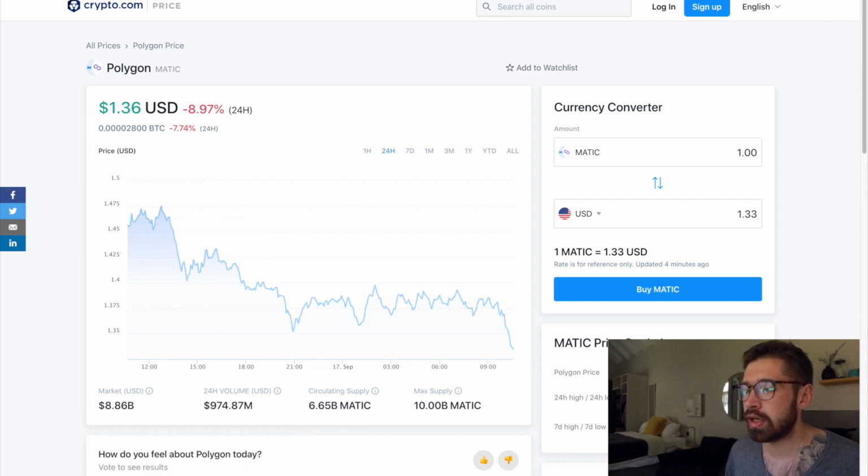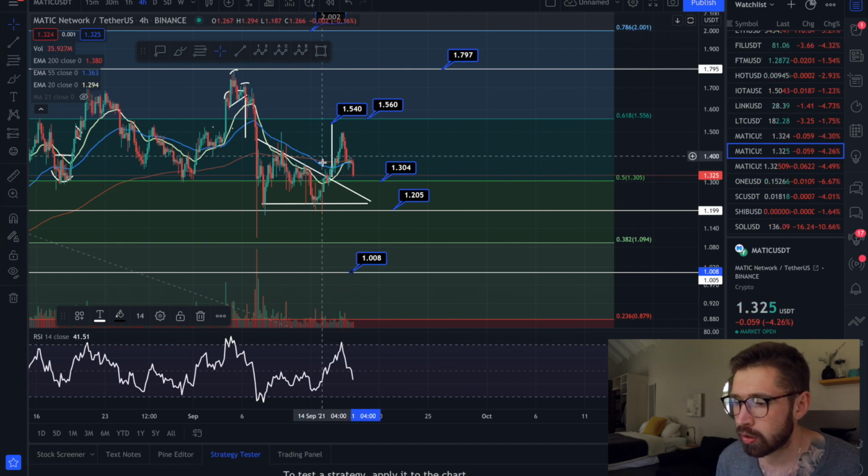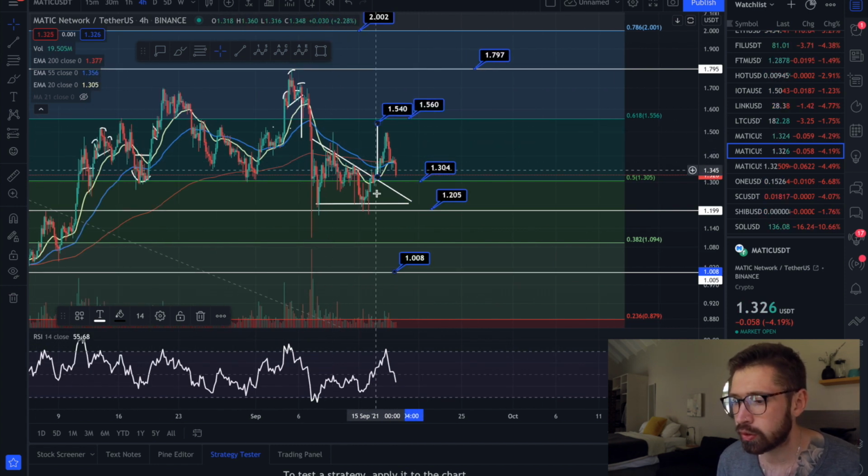So let's hop straight into it, guys. So we'll start here on the 4-hour time frame. So we found a little bit of support on the EMAs here, but you can see we fell through. Now we do have that major level of support at $1.30.